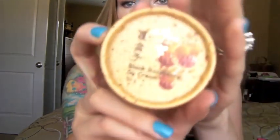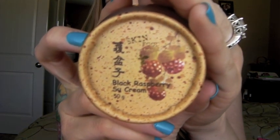But yeah, so the company is called Skin Food. I think it's Korean. Again, I don't speak the language that's on the packaging, so I'm not sure. But from what I read on reviews, I think it's Korean. So the product that I have here is the Black Raspberry Sue Cream. And it looks like this. And it's just a facial cream.